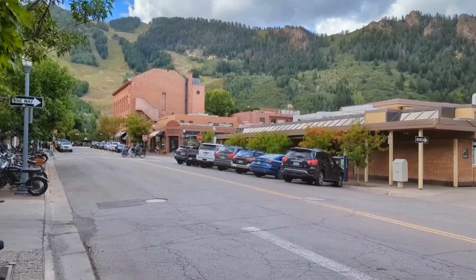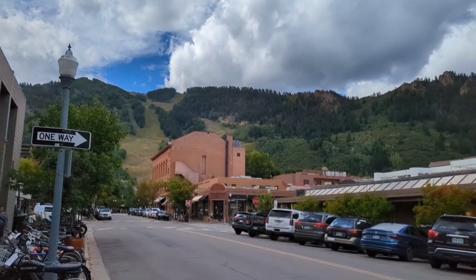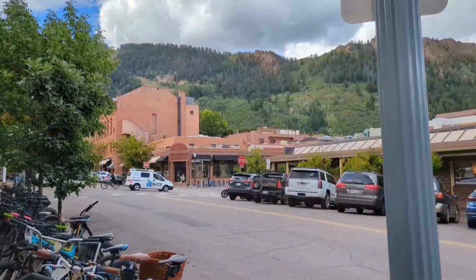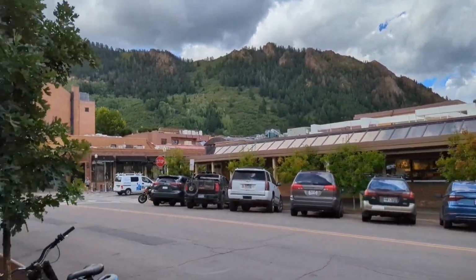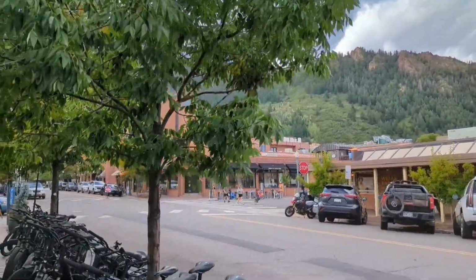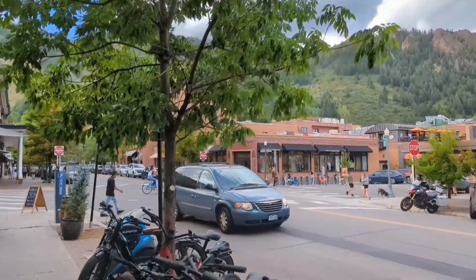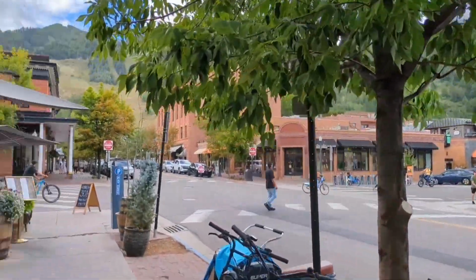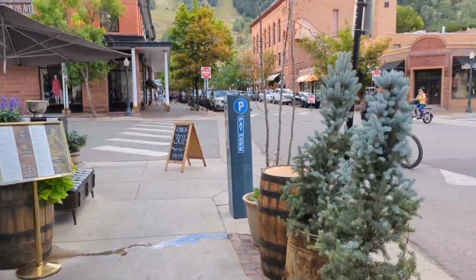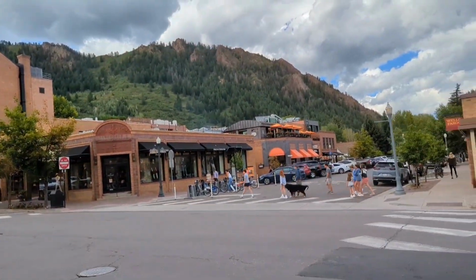We are walking around the beautiful Aspen downtown in the middle of beautiful mountains all around. I'm assuming those mountains are for ski season. And I am assuming it's more crowded during ski season than it is now. Although finding parking in this place is next to impossible.